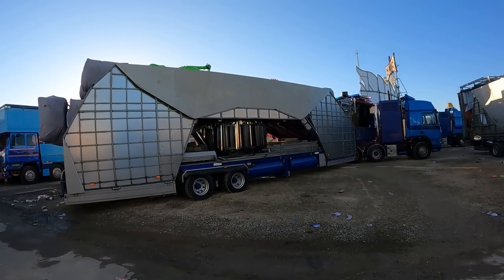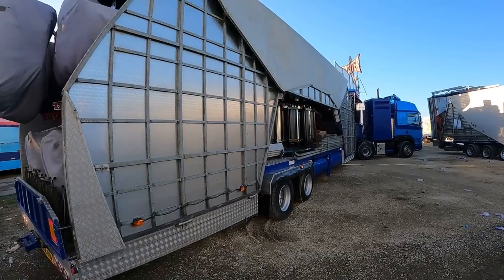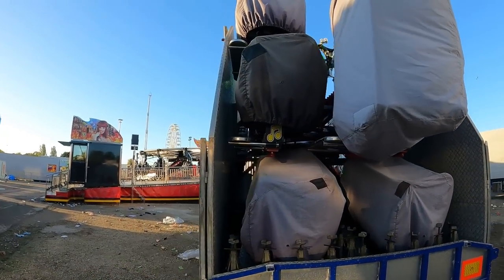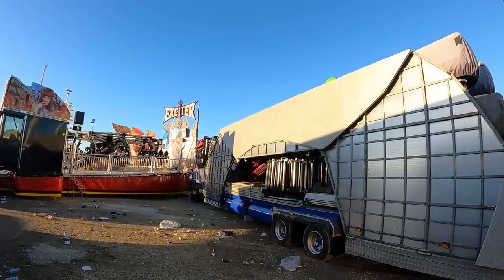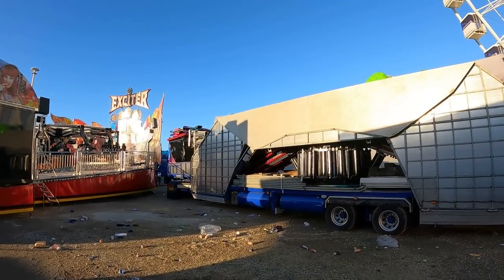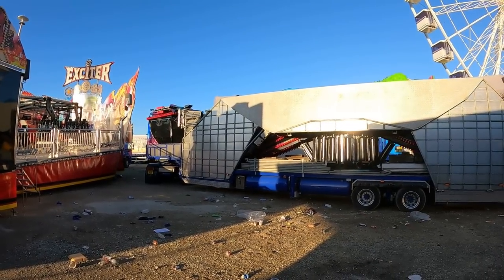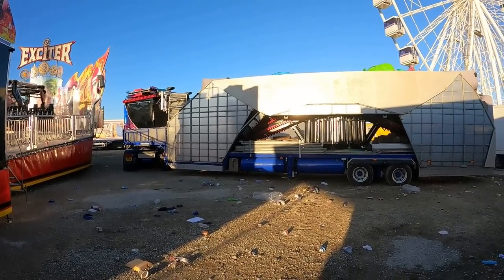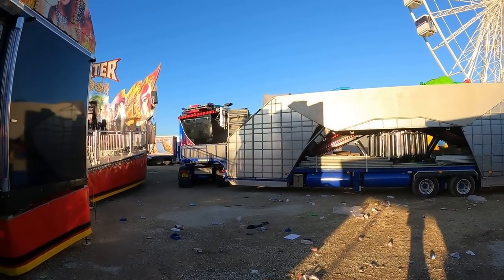Frog set here. Ready to go again. It's a good frog set, that. It's in my top few frogs, this one. Really good frogs. I'm sure it'll be off to Scarborough. I don't know if it's going back to Scarborough. I think Bridlington Fair's on. I don't know if they're going there. That's King Frog, by the way.